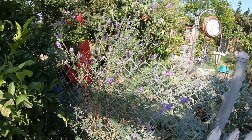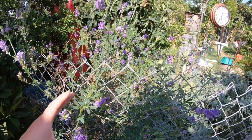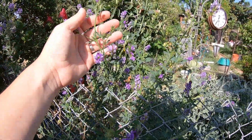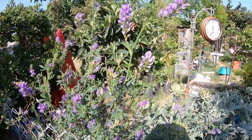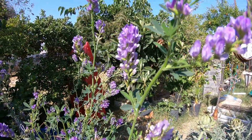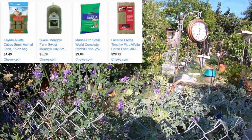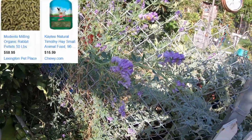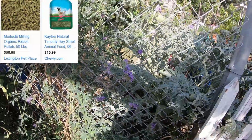Good afternoon, everyone. So today I'm going to talk about alfalfa. If you've seen alfalfa before or have any experience with it, they usually use it to feed livestock: horses, cows, sheep, you name it.